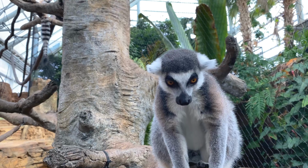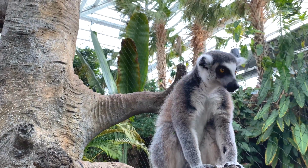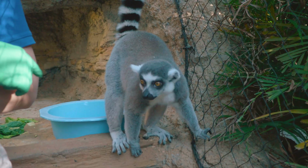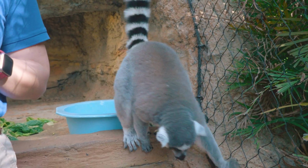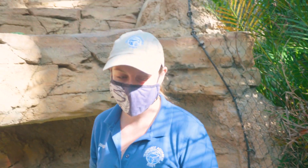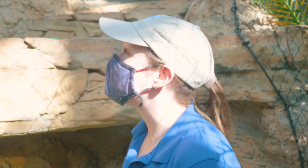Do you want to just kind of introduce who we have today so that they can know their different names? Of course. So this is Twix right beside me. Twix is, as I mentioned earlier, our biggest lemur in this group. They do have a dominance hierarchy and he's at the very bottom, but he's very sweet and he begs for snacks a lot. He knows that he has the keepers in his pocket there.